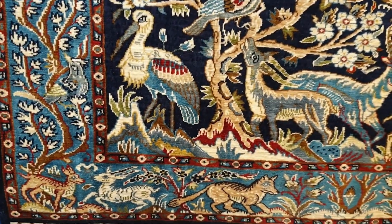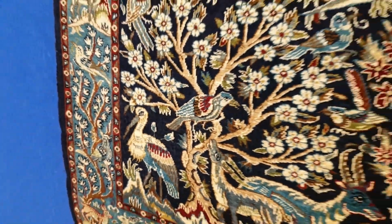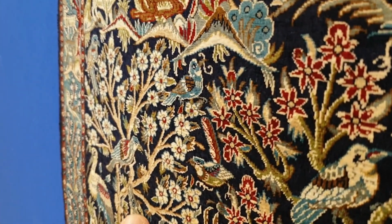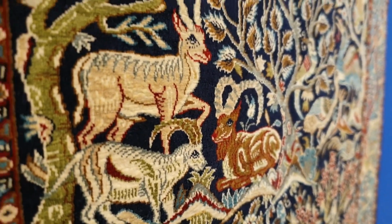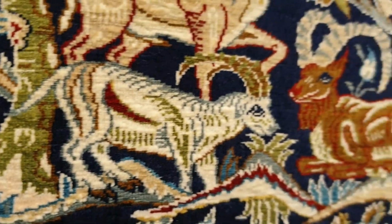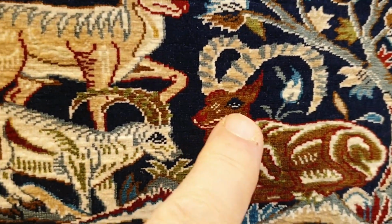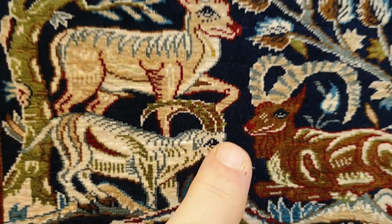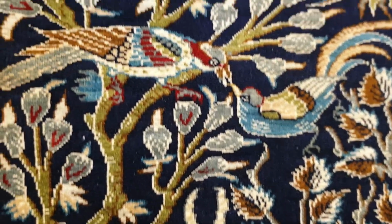This is a very full design, but the level of detail is just absolutely phenomenal. And I'm doing this on purpose, literally showing you, because this is where you can also see the workmanship and the quality of the silk as I go around, and you can see the attention to detail. One of the things we look for as a rug dealer, as someone who looks at these types of rugs, is the attention given to the faces. The faces oftentimes show you the quality, the level of expertise of the weaver.